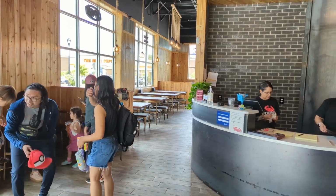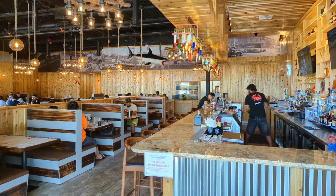So we wait up front. There's not a great waiting area up there. There's like four chairs over here and two chairs over here. And it's not big enough and there's not enough chairs and the door is right there. And it's just bad flow. It's a bad situation.